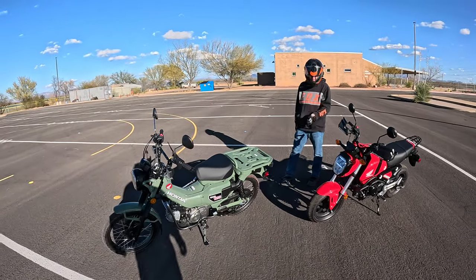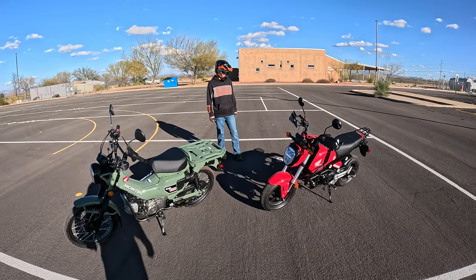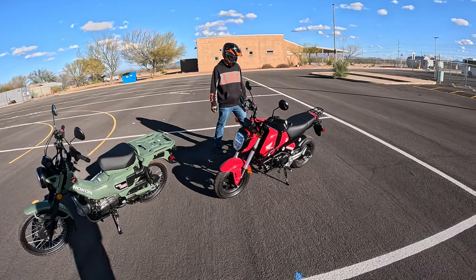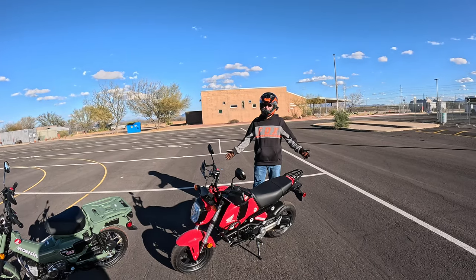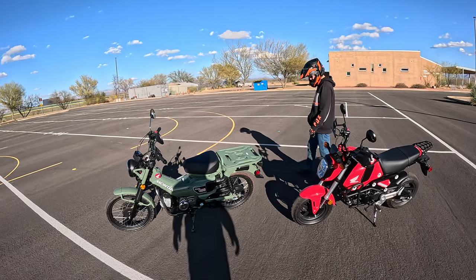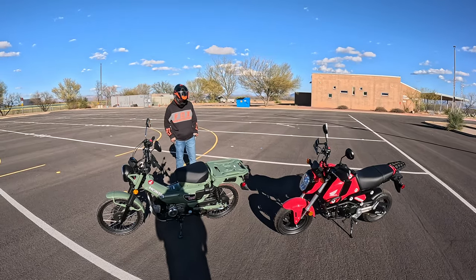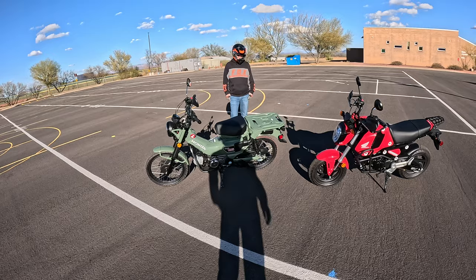Okay, so we had our little ride on these bikes. These things are a blast, lots of fun. As far as which bike's the best, I couldn't tell you. They're both pretty much the same motor. It just depends on who you are and what you do. It comes down to use case. If you're interested in a mini moto like this, go sit on them, and if they'll let you test ride one, see what fits you the best.